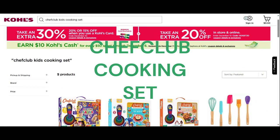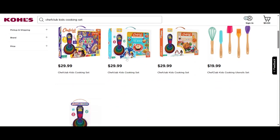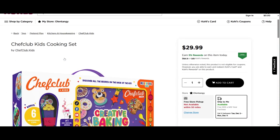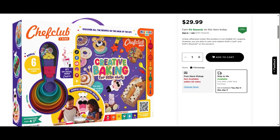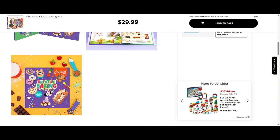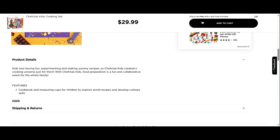The next item is a Chef's Club cooking set. I found this item at Kohl's, and if your children are anything like mine, mine have definitely shown an interest in cooking more. And I think this item would probably be more for my four-year-old. My son is 11, so I don't think he'd get too much out of this. He just uses the regular cooking tools, but it makes cooking a little bit more fun, and I thought that my children would love this.